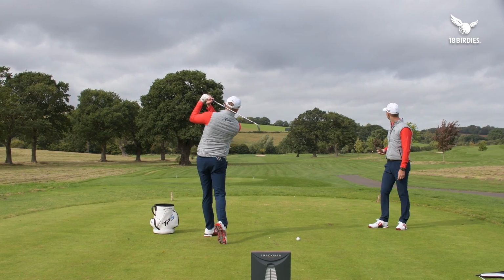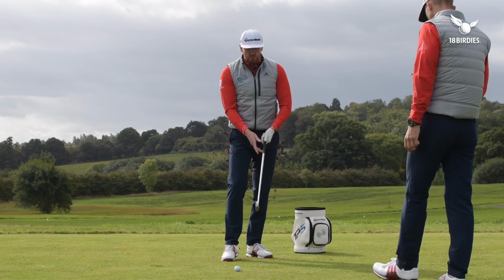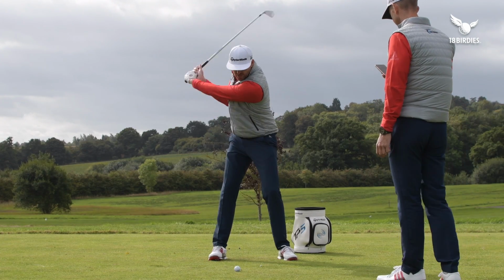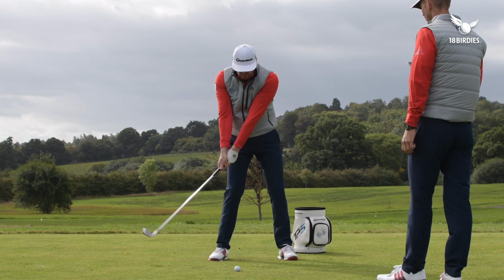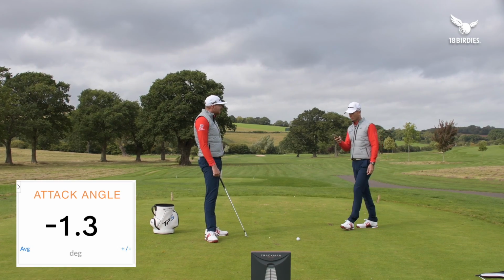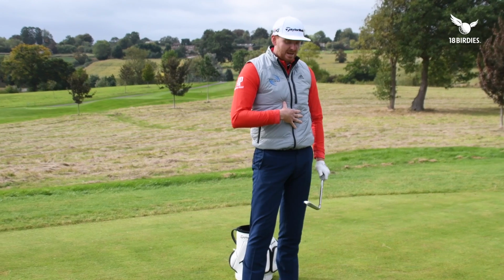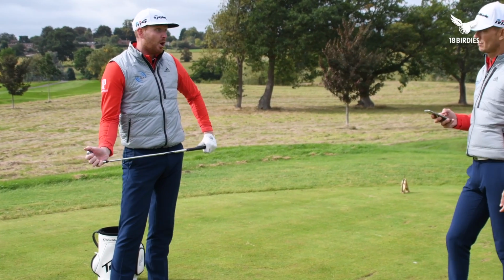And all I've tried to do in my golf swing there is get that club face square when I'm hitting the golf ball. So I know the face is open, so I've done everything I can to square the face up, which includes getting that early release. My attack angle was probably what? 1.3. So down was that? 1.3 down. 1.3 down, okay. So I'm normally with a 7 iron around about, well, I'm a lot higher than that for sure.